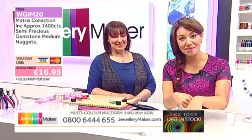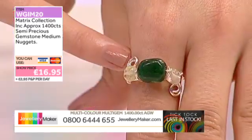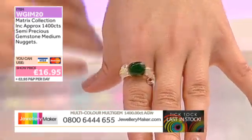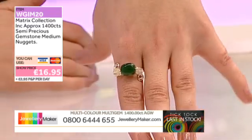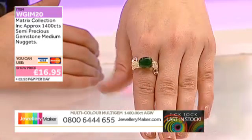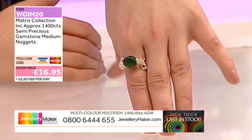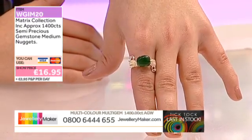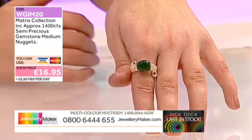But can you see what I mean about this spiral detailing that we have on the finger? Isn't that beautiful? It just adds a little bit of extra detail, doesn't it? That's really pretty. Yeah, I've just once again kind of wrapped them on, so it probably needs a little bit more tidying up. It's beautiful.